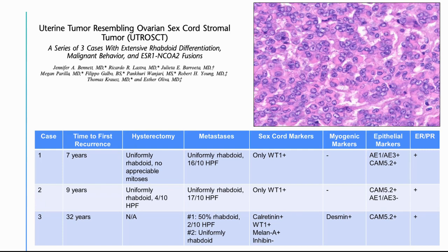We recently published a series of three uterus that had extensive rhabdoid differentiation, as you can see from this image. For two of our tumors, we had the hysterectomy specimen available, and they were uniformly rhabdoid. We didn't see any other cell types. Mitoses were low. However, the metastasis showed brisk mitotic activity. Sex cord markers were only positive for WT1. All others were negative.